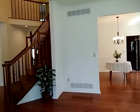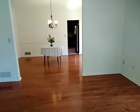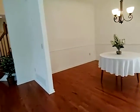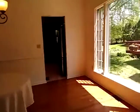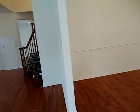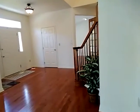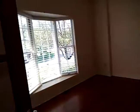This living room opens up into the dining area and enjoys a lot of natural light. On the opposite end of our foyer, we have a coat closet and then an office. Another beautiful bay window and built-ins.